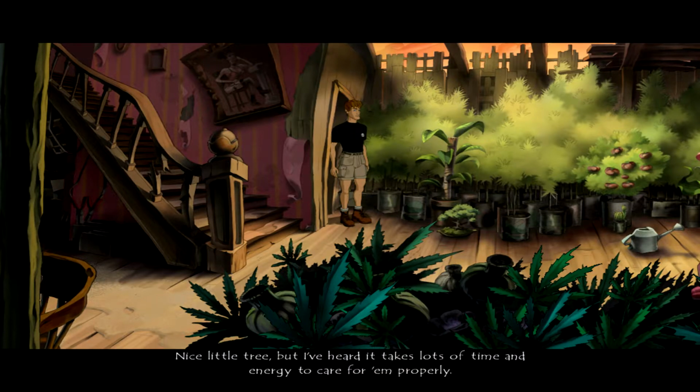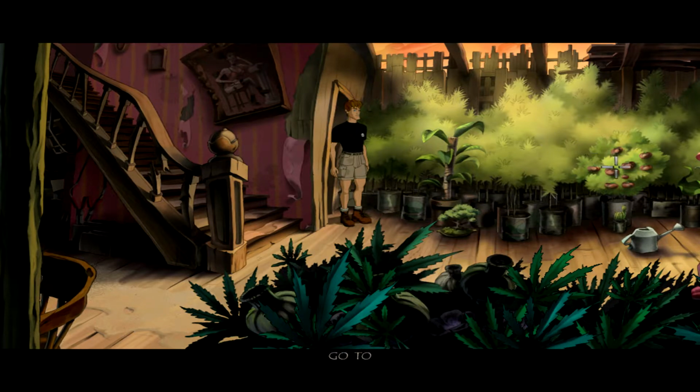Nice little tree, but I've heard it takes lots of time and energy to care for them properly. Better leave it where it is. I wouldn't be able to give it the love it deserves right now. Now, I'm not saying I don't like plants, but I can't waste any time watering them right now.